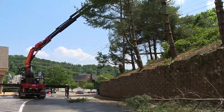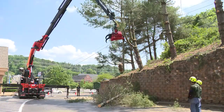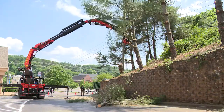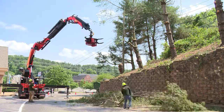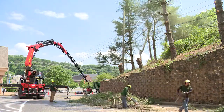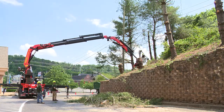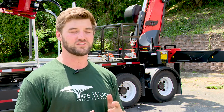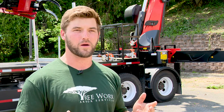So we'll typically start with the top of a tree and work our way down in sections. Obviously, the closer you can get to the tree, the bigger piece you can take, but we don't take any risks. We found that it speeds up the process by about twofold, threefold. A whole lot lower risk for property damage, a whole lot lower risk on your employees, and the job goes a lot faster and smoother that way. So we're not on somebody's property for as long.